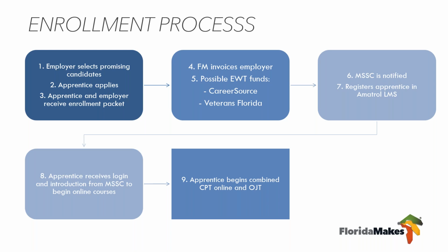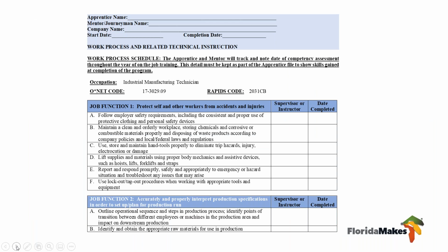But again, those assessment fees are eligible for reimbursement. Again, it depends on each CareerSource board's local policies. So that's the easy part of this.